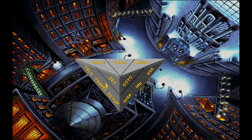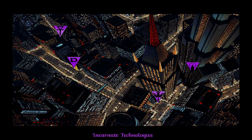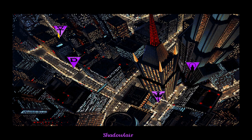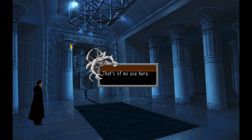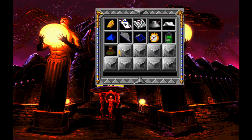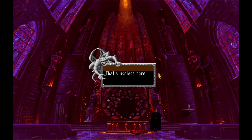Main Street? Seeds? No. What about Incarnate Technologies? Hello? Seeds? No. No seeds are needed. Seeds? No, I cannot dip the seeds in the liquid dark. Does the cathedral need seeds? No? What about inside? Seeds? No, useless.